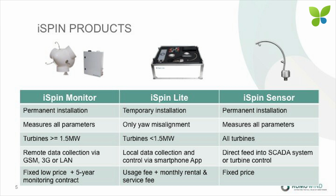The one on the left, the iSpin monitor, is a device for permanent installation. It measures all these very advanced wind parameters I was mentioning, so you can constantly intervene if there are problems with the turbine. This we sell for larger wind turbines, and we have had very large utilities already test and validate the technology. Vattenfall has already stepped into their portfolio and bought the first numbers of these products.